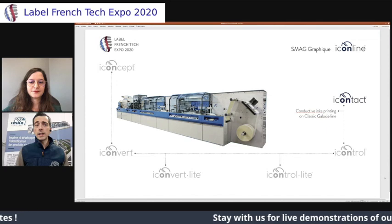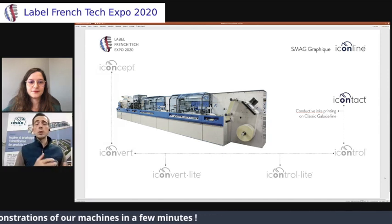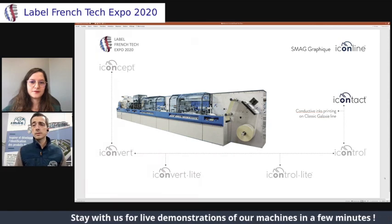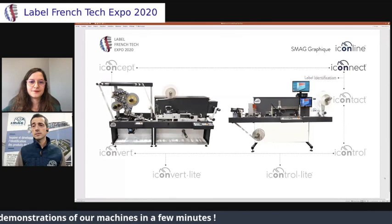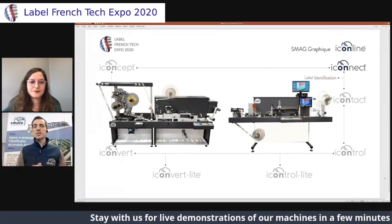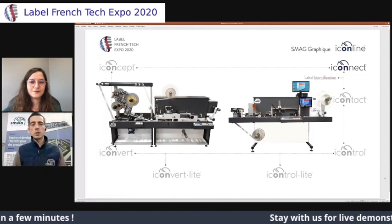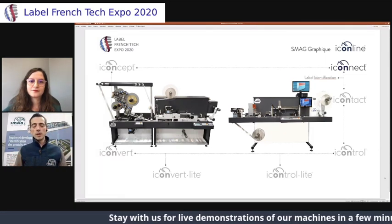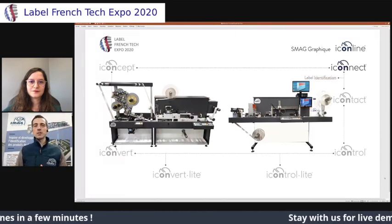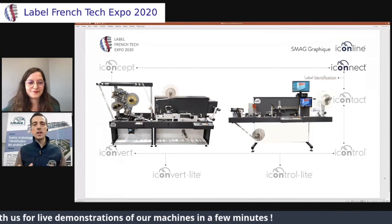A dedicated line for the conductive inks and printed electronics is the iContact, which has an exclusive stop-and-go web path to avoid touching the front side of the material, to avoid any risk of scratching and contamination. And finally, the connectivity, with two dedicated machines that can also be integrated with all the processes of the Icon Line. In that case you can see the Icon XC for the insertion of the tag inside the label, and the Icon E that is equipped with either a traditional inspection system for the aesthetical inspection of the label, but also antennas to encode and to control the non-material information and added value of the label.